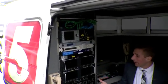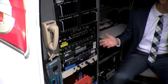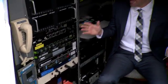We can basically take this anywhere in the country, essentially, if we need to, for hurricanes or fires or floods or anything that's going on, and we can do all of our jobs in here. We have a printer, we have a couple of different TVs, all sorts of different things that we need so that if we have to leave the TV station here, we can still put the news on TV each night.